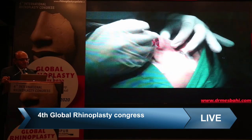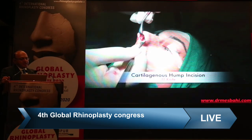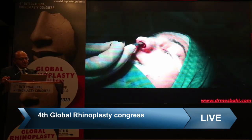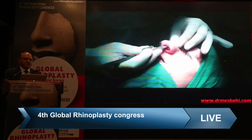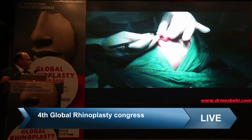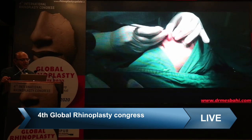You can see here. You must release all of the attachments. And with the use of the number 11 blade, I will create a cut. And I prefer to remove upper lateral cartilage and just dorsal cartilage in one piece, and I respect the underlying mucosa, absolutely. And as you can see here, you can see the direction of my hand, that the majority of the hump is due to the cartilage, not the bone. And you can see very gently, I will remove the hump.